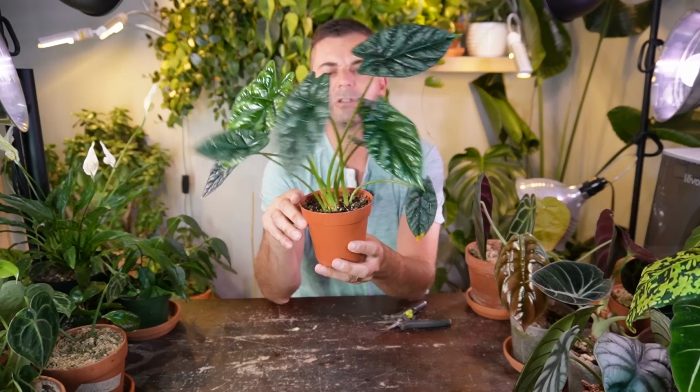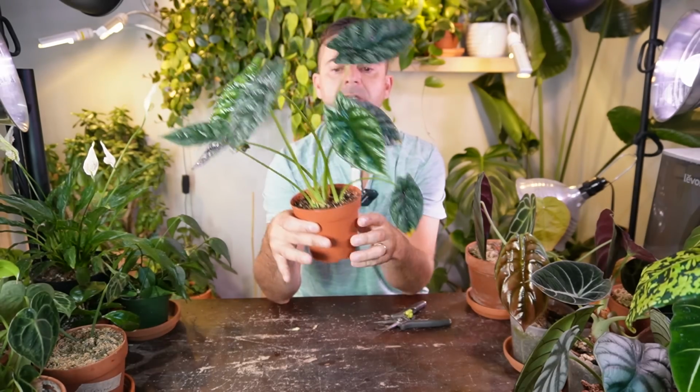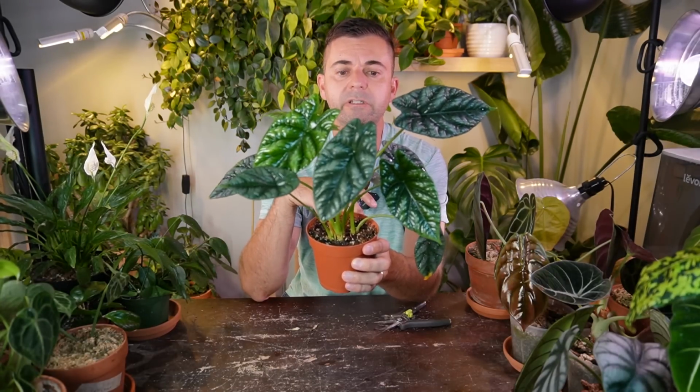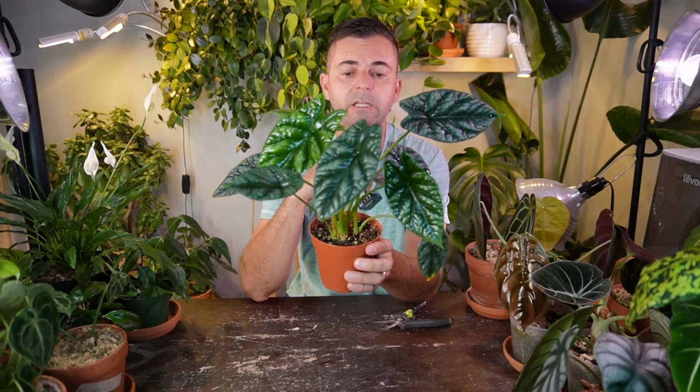But yeah, this one just looks healthy all the time. It's getting a couple little yellow leaves at the bottom. These are older ones, so as they're pushing out new growth, it looks like they're all pushing out new growth. As we're getting into fall, the temperatures here where I am in the prairies in Canada, it's still really hot. I think it's going to be like 32 or 33 degrees today.